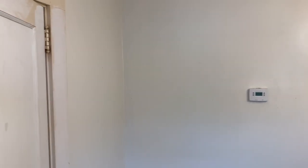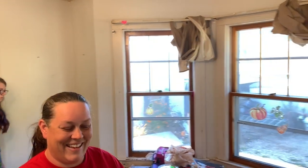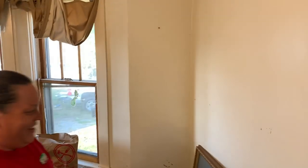The walls haven't been painted in like 4 years. So I'll show you the before and show you some progress. We're going to repaint all these walls, and we'll show you the color as it gets done. Repaint the door all the way around. I've got to clean all this and we're going to fix all this up. So Rachel's going to start taping.